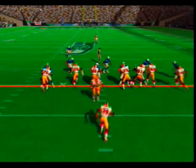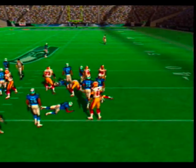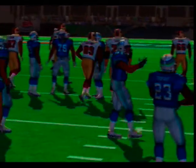The Seahawks with a four-man front. Off to the tailback. Witherspoon brings him down, but they get enough to move the chains. He gets what he needed for the first.